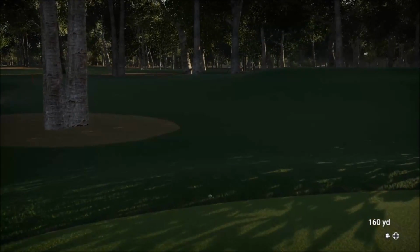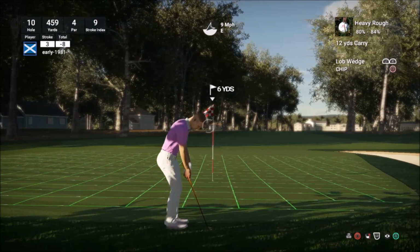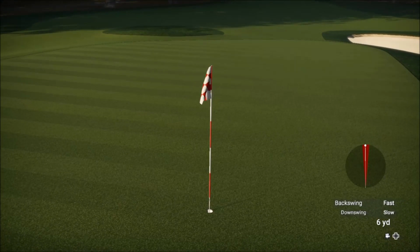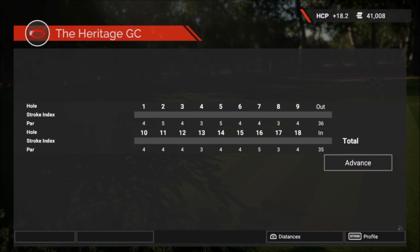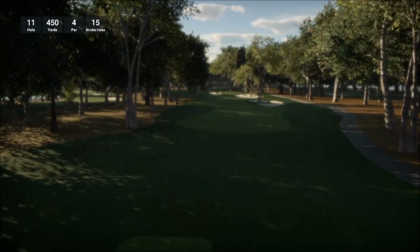Wow. Really over clubbed that there. So we do have a 6-yard chip shot here. Let's see if we can get this close. It is going to break slightly to the right. Oh, we played it well. We have chipped that in well. Read the break fantastically. 1, 2, 3, 4, 5, 6. I think that is 6 or 7 consecutive birdies we've got here, guys. We are on a hot streak.